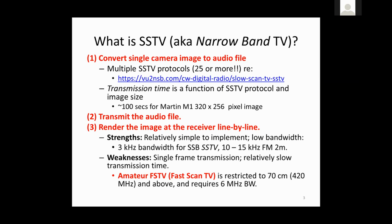Then you transmit the audio file. It's something you could send by single sideband or by FM. If you are scanning across the band, you will hear it. And later on, when I play my video, you'll hear what it sounds like. Then the audio file, which might take 100 seconds to transmit, is received and rendered by the software line by line. And the strength is it's rather easy to implement. It doesn't require much bandwidth: 3 kilohertz for single sideband, 10 or 15 kilohertz for FM. And the disadvantages are it's rather slow, and it's just single frame transmission.